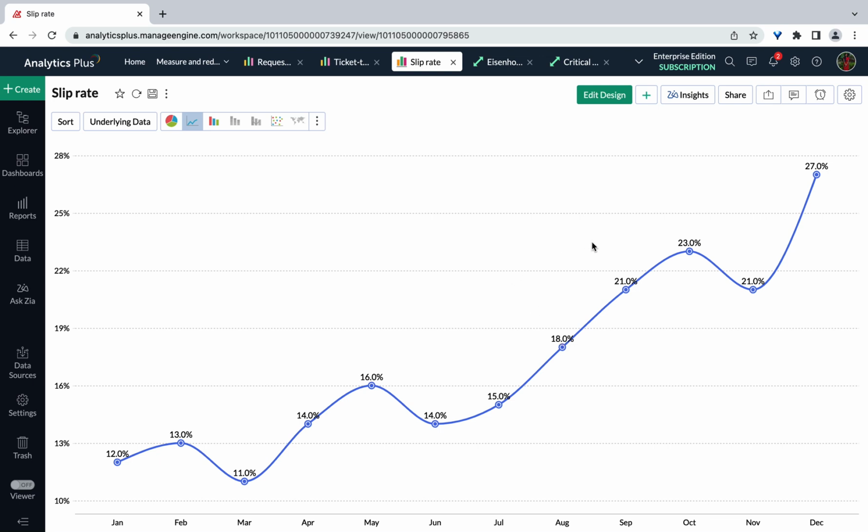So monitoring metrics like the closure deficit and slip rate, using visualizations like the ones we just discussed, allows you to understand if and how much your workforce is struggling with their existing workload. And these analyses can help quantify and visualize many hidden problems in modern-day help desks.